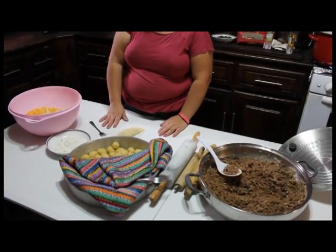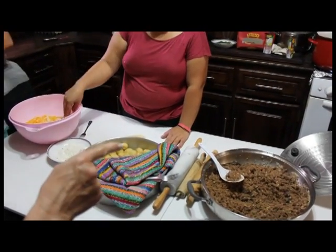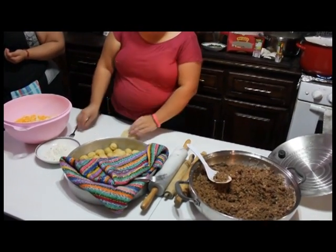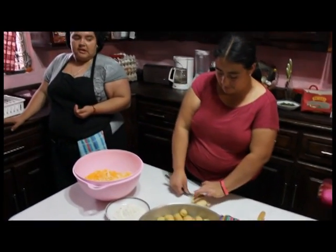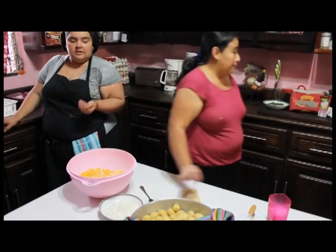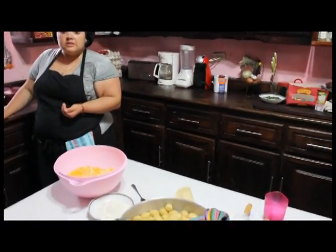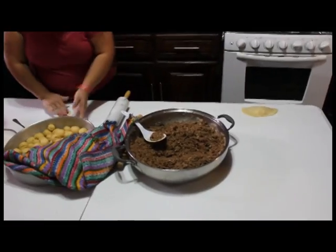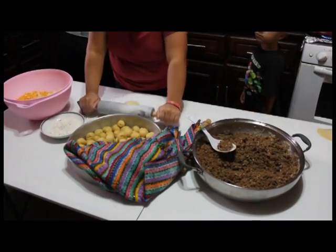Okay, so you have beans in here. That has beans, rice, meat, and a lot of onions. It has thyme, chili powder, all the seasonings, salt, pepper. Wow. You get it? It's about set. Here goes another one. I think Lori has the recipe.